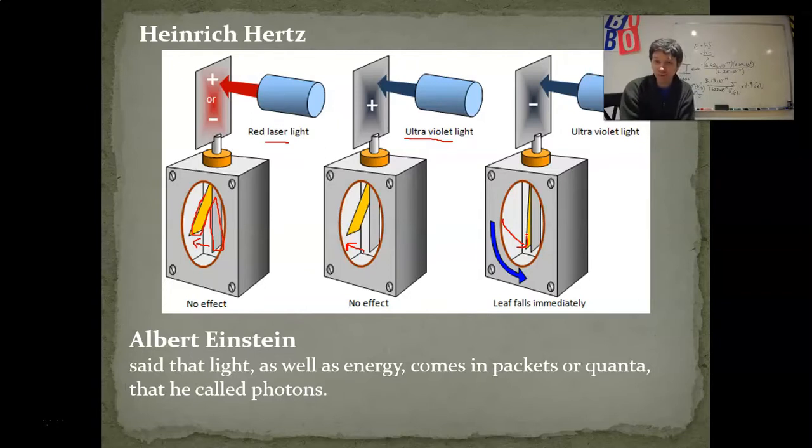This was confusing. Right? If light is continuous, which it is, right? It's an electromagnetic wave, and that's just continuous. And if it's continually hitting this plate, then it should be continually transferring energy to that plate. And if I make the intensity greater, well, then it should be enough to cause the electrons to jump off the plate and the charge to drop. Why is it not happening?